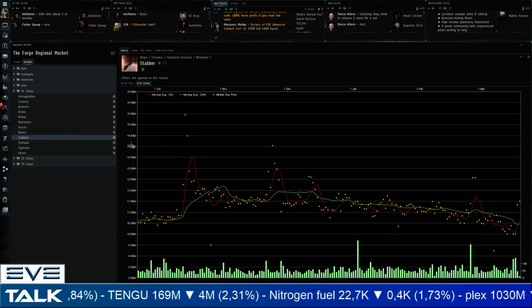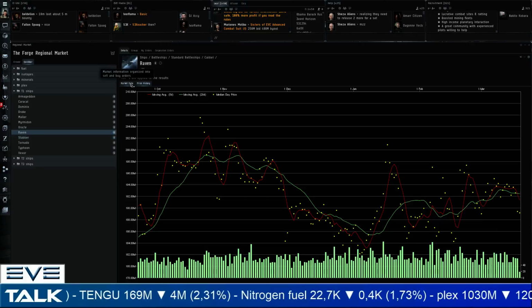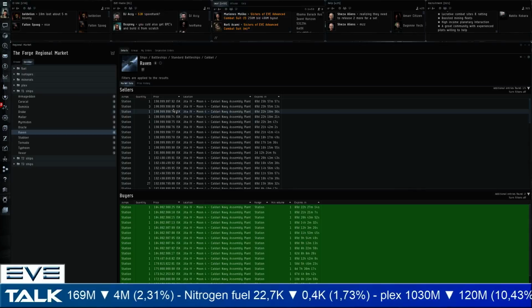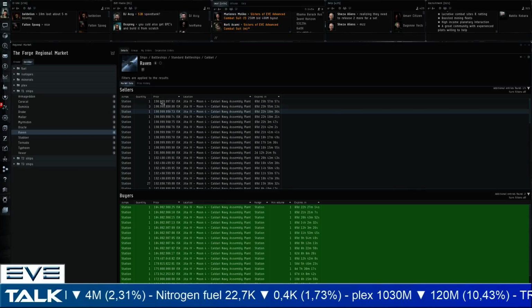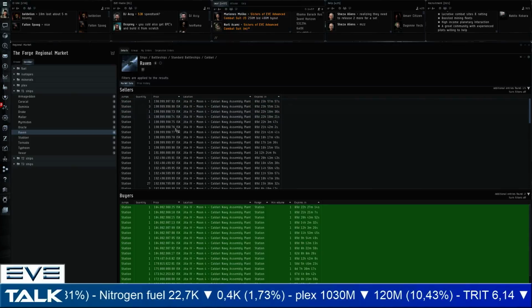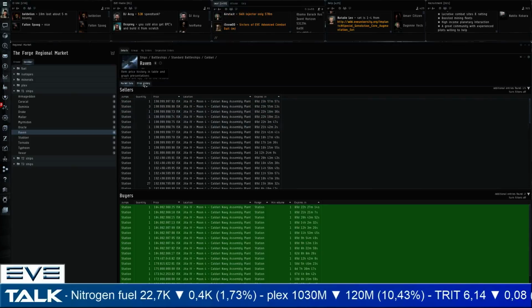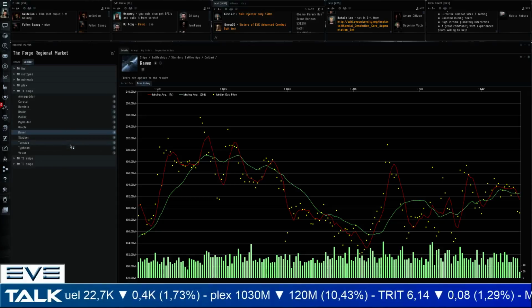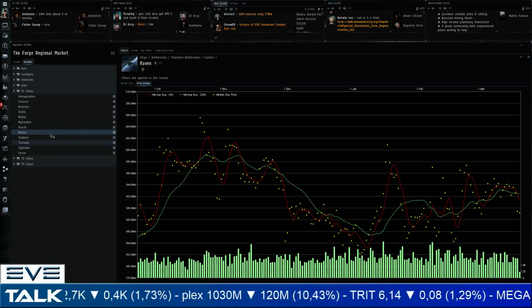Next up here we get a Stabber. Also maybe a quick note here, the Raven, just like the Dominix, is a very popular PvE ship. The missile system is definitely a great weapon system for PvE as well, which is of course an explanation as to why there are a lot of Ravens available compared to something like the Armageddon, which is not exactly known as a PvE ship but rather a PvP ship.